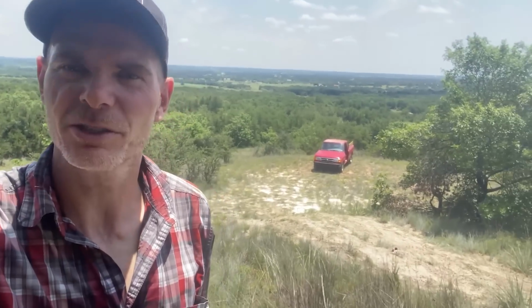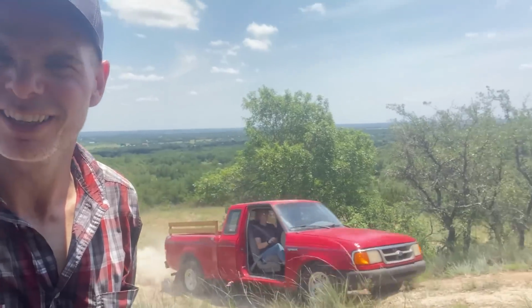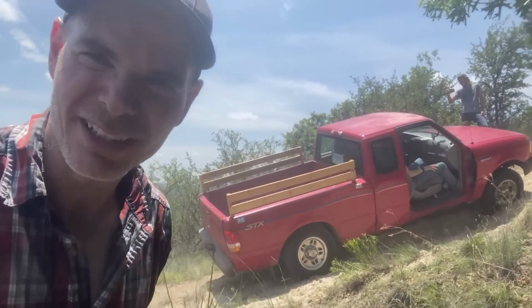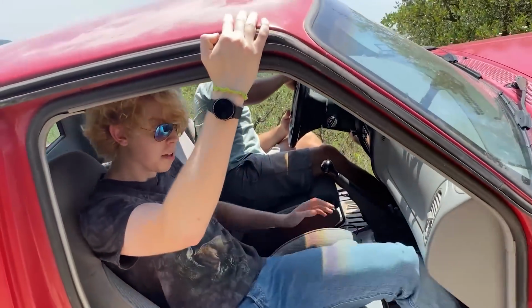Were four-wheel drive. This one is not four-wheel drive, as you can tell. But he's given it everything it has. It's got a 4-liter. I mean, it can go fast, but it just can't go fast in the dirt up a hill. He's letting off a little bit of a sigh.